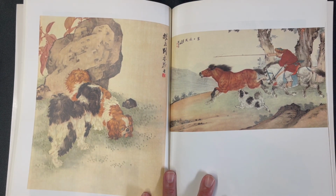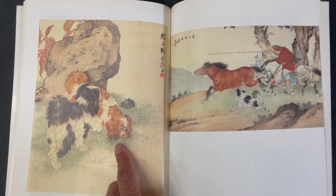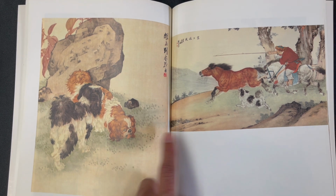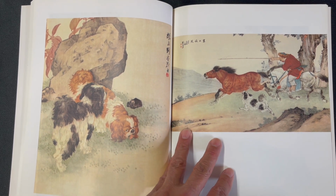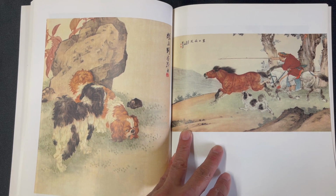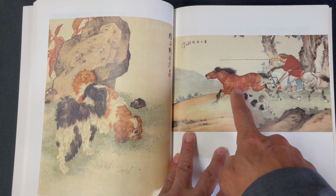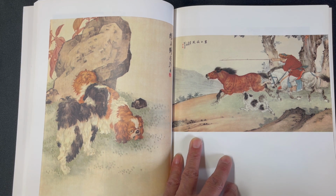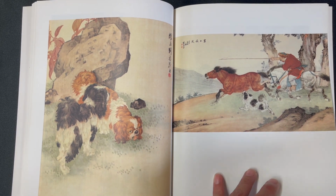So back turning our eyes to animal subjects again, we have these Pekingese dogs, a pair of them. And then on the right-hand side, we have this scene entitled Roping a Stallion. So we have this mounted horseman in pursuit of a wild horse, and with the assistance of his loyal dog.